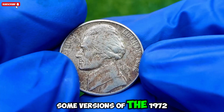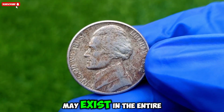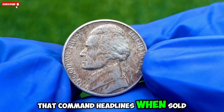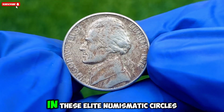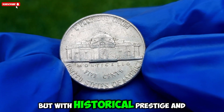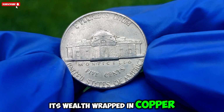Some versions of the 1972 Jefferson Nickel are so rare that fewer than a dozen may exist in the entire world. These are the coins that get featured in auction house catalogs, that command headlines when sold, and that collectors travel across countries to acquire. In these elite numismatic circles, the right nickel is like a winning lottery ticket, but with historical prestige and tangible legacy. It's wealth wrapped in copper nickel.